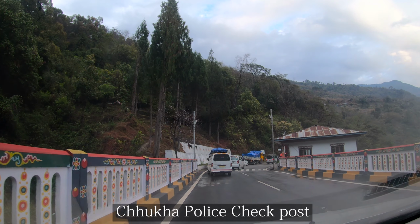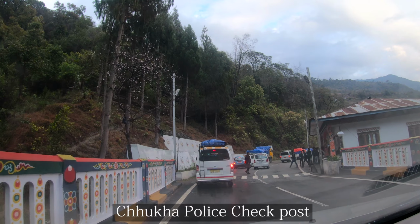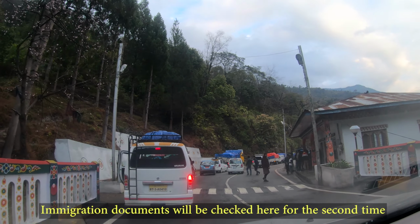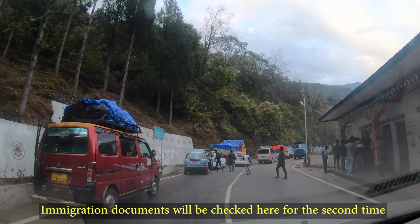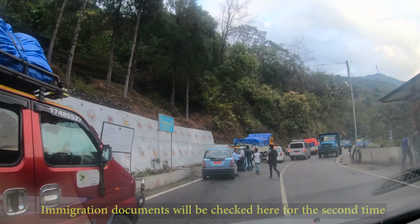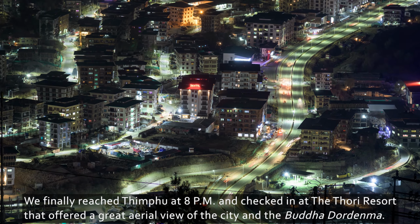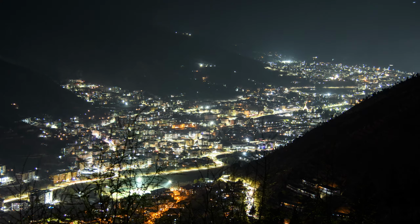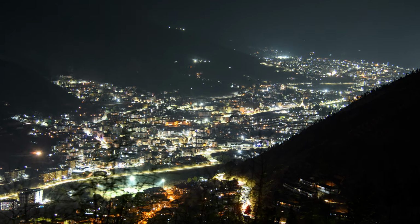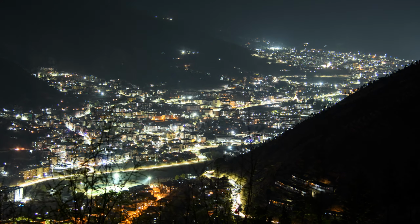Around 80 kilometers from Phuentsholing lies the Chuka checkpost, where documents will be checked for the second time. We ultimately reached Thimphu at 8 pm and checked in at the Thori Resort. Located on a hilltop, the place offered an impressive bird's eye view of the city glowing in light.